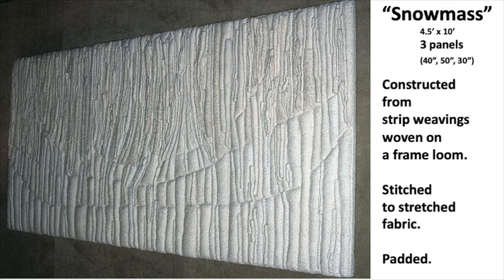So then I set up 3 different frames. One 40 inches wide, one 50 inches wide, and one 30 inches wide. And each one is 4.5 feet tall. And then I sat down on the floor with the strips and started attaching them to the fabric that stretched over those 3 panels. And I could pad them, and I could turn them on their edge, or I could fold them. And then I just worked out the horizontal lines in with the vertical lines of the strips to create the composition. So it's 10 feet by 3.5 feet or 4.5 feet.